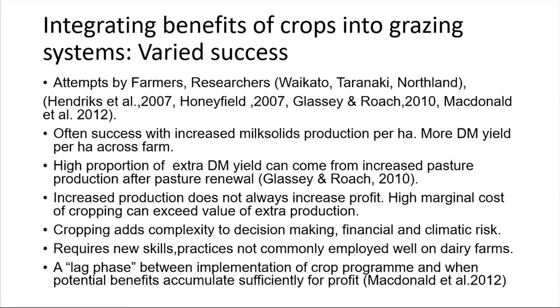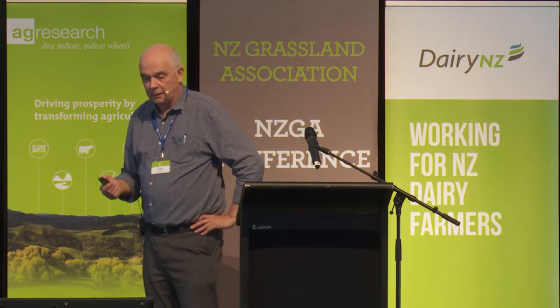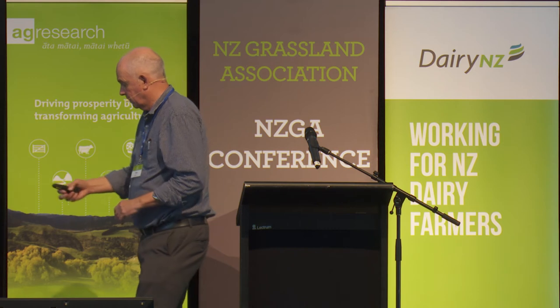Cropping also adds a lot of complexity to decision making, financial and climatic. You don't actually always get rid of the climatic risk either, because the crops are subject to it. It also requires new skills and practices that aren't commonly employed on dairy farms, so there's a whole new learning curve. And there's often a lag phase between starting a cropping cycle and when the potential benefits accumulate sufficiently, and you start realising some profit from them. So I'm going to hand over to Ian now.